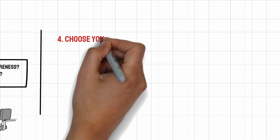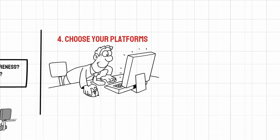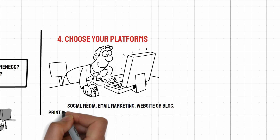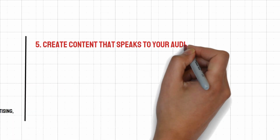Number 4. Choose your platforms. As you create your marketing plan, it's important to identify which platform you'll use to execute your strategy. You can use social media, email marketing, website or blog, print advertising, broadcast advertising, outdoor advertising, direct mail, and public relations. And number 5, create content that speaks to your audience.